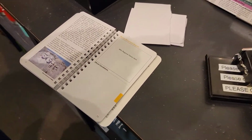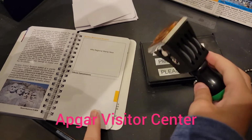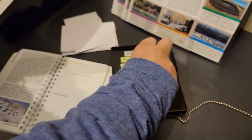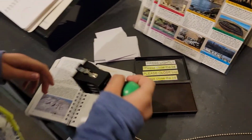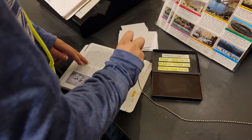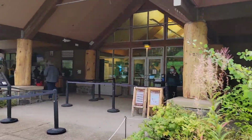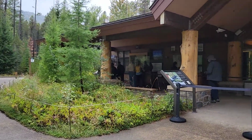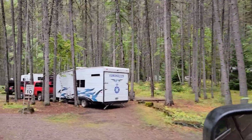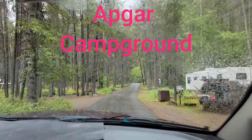All right, so she's getting the passport, and she's going to open that and stamp it up here. So we went into the visitor center. That's where we just were. But right next door is the Apgar Information Center.